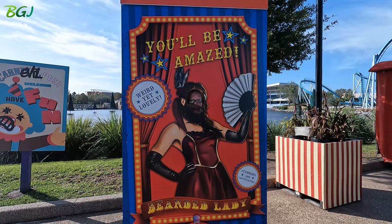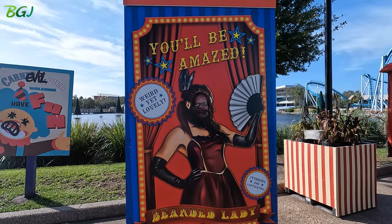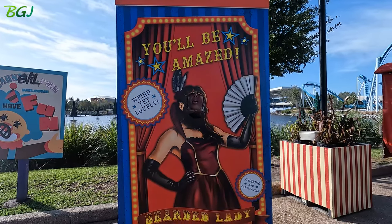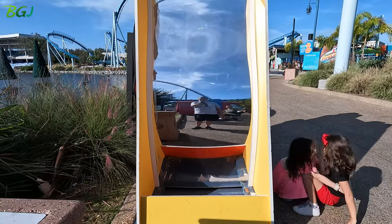Well, I found something very amazing. Weird yet lovely. It's my wife with a beard. Stunning and captivating, isn't she? I thought I was short, but this is ridiculous.